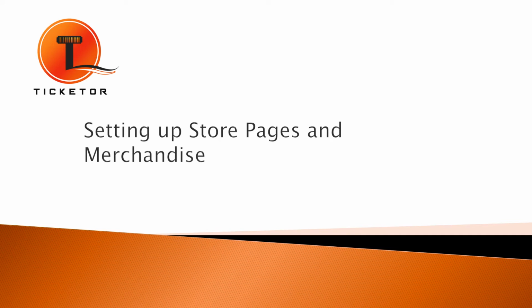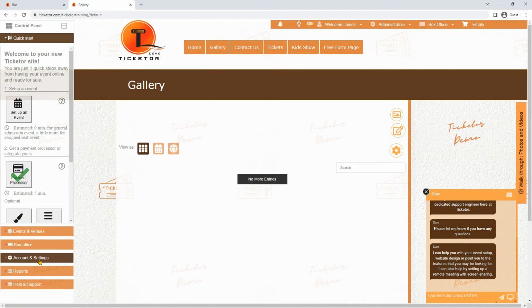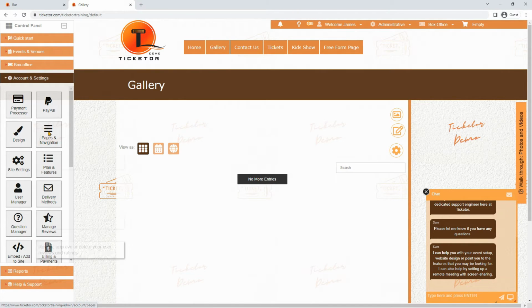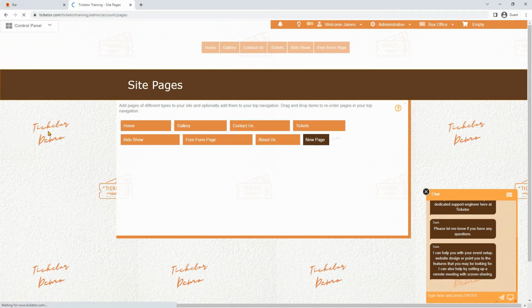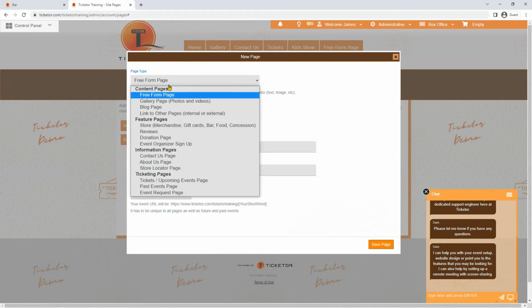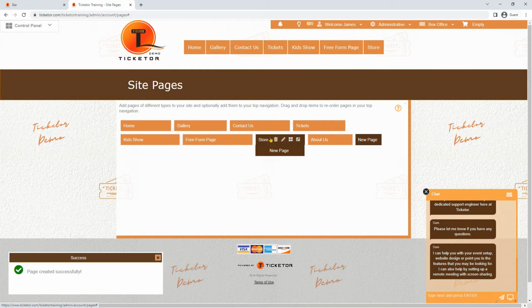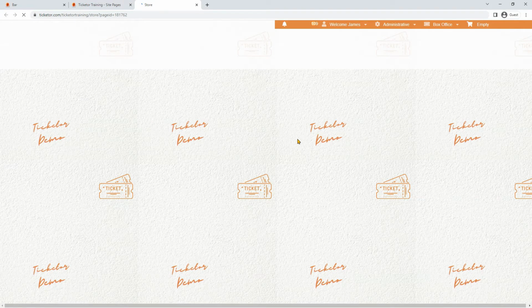Setting up store pages and merchandise. 1. Add store pages. To start selling merchandise or food, you need to add a page of type store. Go to Control Panel, Account and Settings, Pages and Navigations, and add one or more pages of type store. Pages may or may not be added in the top nav, or they can be added as a sub-menu. Then click on the link to the store page to navigate to the page.